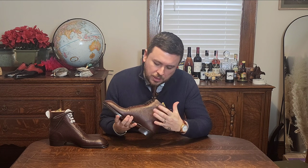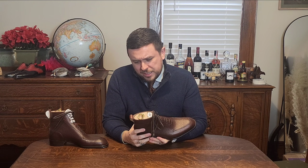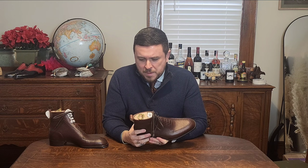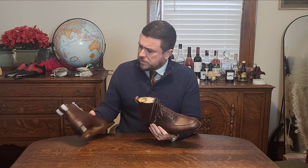There's a cool little stitching here in yellow, and I'm not gonna lie, I already forget what that is. The client told me. But it's a nice little engraved detail, and it's actually only on one boot. You know, I don't see it on this side.